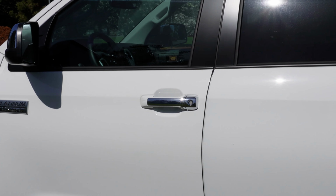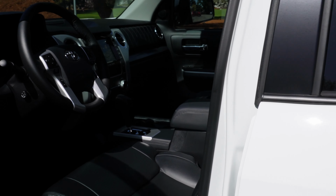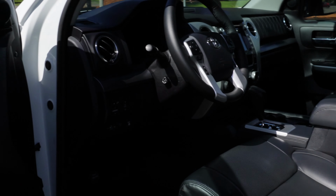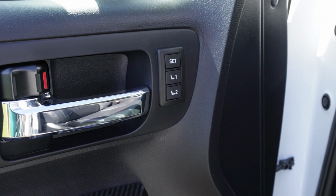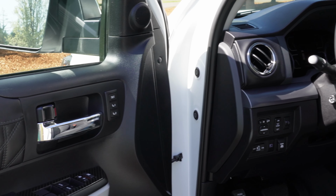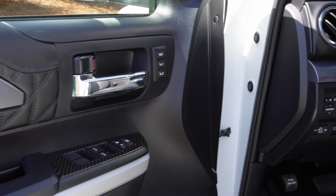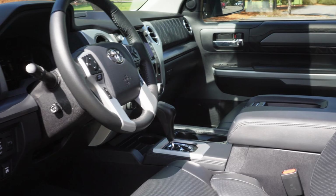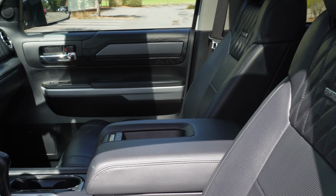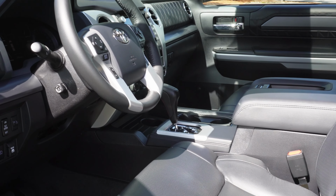I touched on why the Platinum versus TRD Pro. So this being the Platinum, it has the full grain leather seats. You can see the memory switch right there for the memory seats. That also tilts the mirrors down. You can see some slight mods in here. I did a little carbon fiber thing there that may not be to everybody's taste. But really the story on the Tundra for me is I saw this when it came out in 2014 and I just loved the interior on the Platinum.